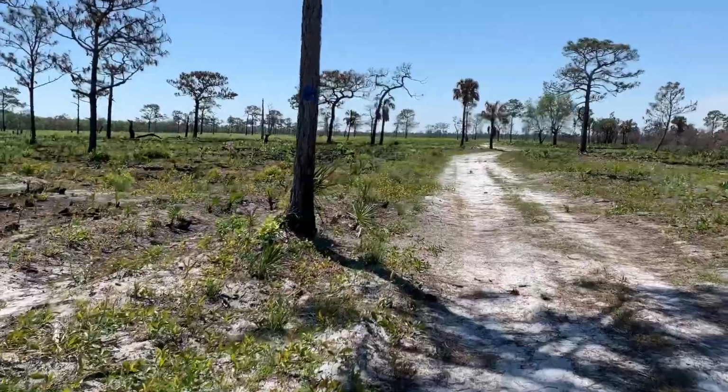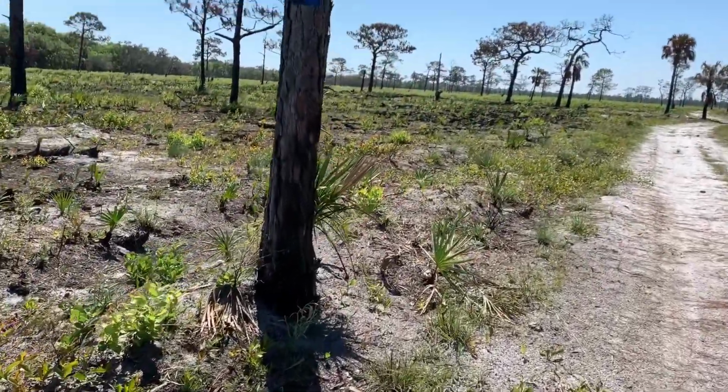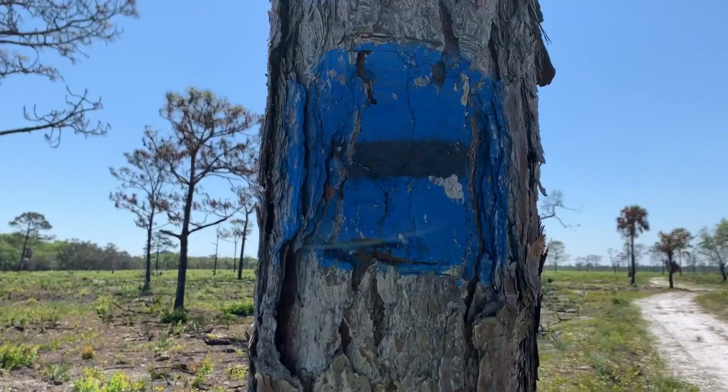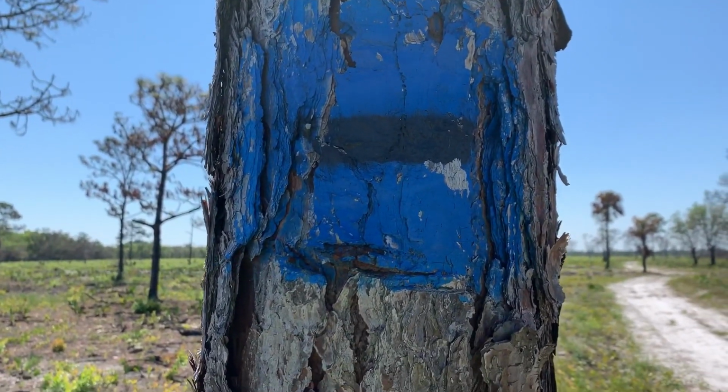So we're still hiking on the Cat's Face Link, which is paralleling the main trail at this point. And you can always tell if you're on the main trail or a link, because the blue blazes will have a black stripe through them.